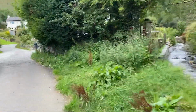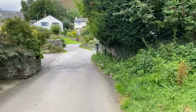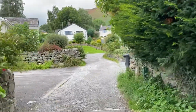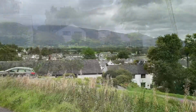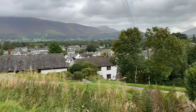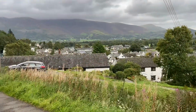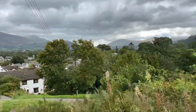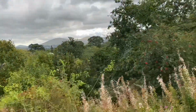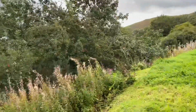It looks like our path heads up here. I'm just going to check the map and pause. So we've already had a bit of a steep climb, even while still in the village. From here we can look down over Braithwaite and across to Keswick. It's about 3.5 miles to Keswick.